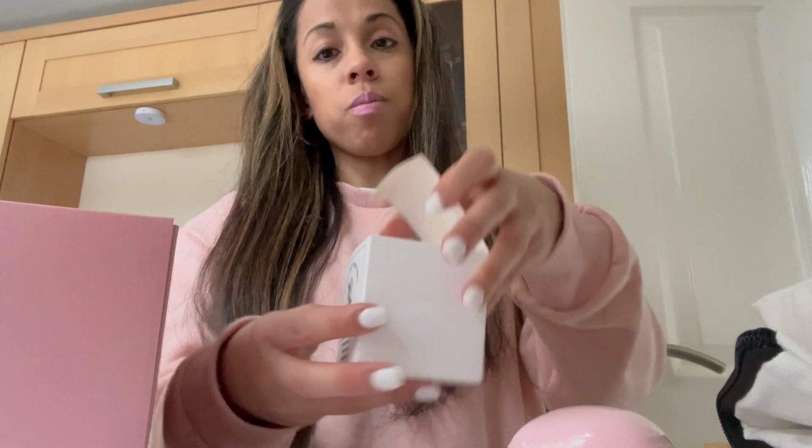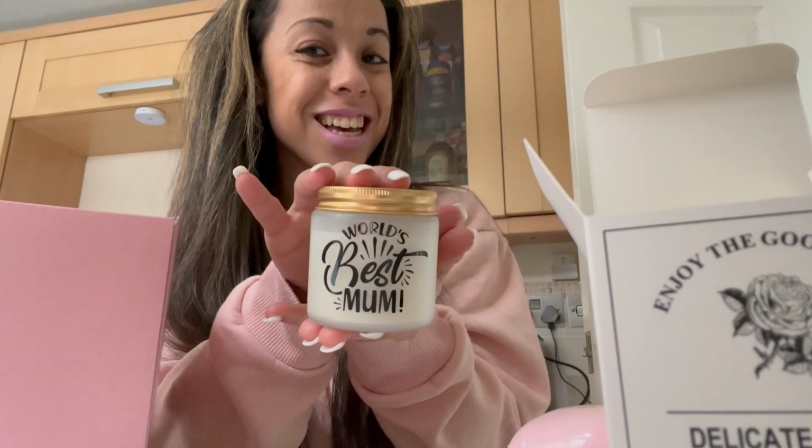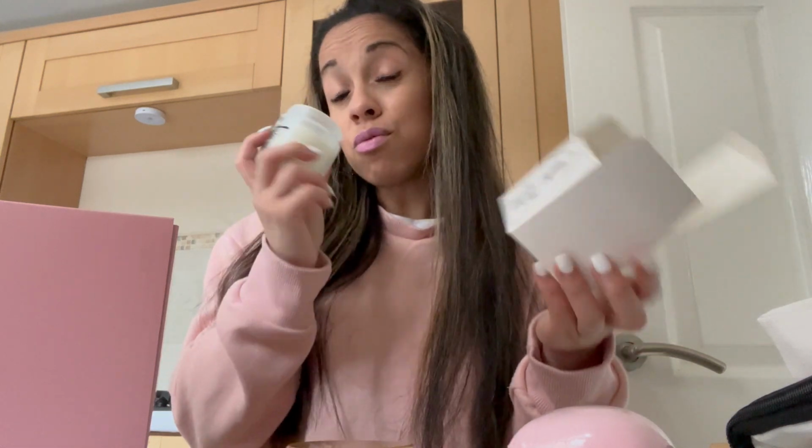I'm going to try and open it without ripping it. So you can see I've got here a nice little candle and it says Will's best mum. You know, she is going to love all this. So it's got like a vanilla lavender fruit smell to it. It's really nice. So she is going to love this.